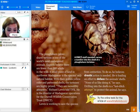The plowshare tortoise is one of the world's most endangered animals. Experts believe there are fewer than 300 adults in the wild. A small piece of land in northwest Madagascar is the species' only natural habitat. With their golden yellow color and patterned shells, the tortoises are highly prized. "They are incredibly attractive," Richard Lewis told TFK. He is the director of Madagascar operations for the Durrell Wildlife Conservation Trust, DWCT. Lewis is working to save the species from extinction.